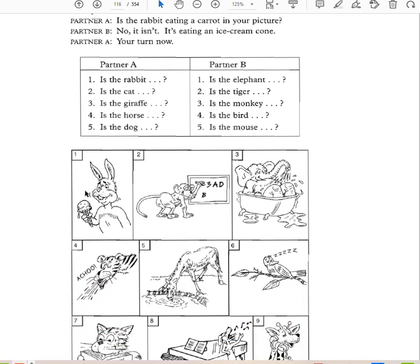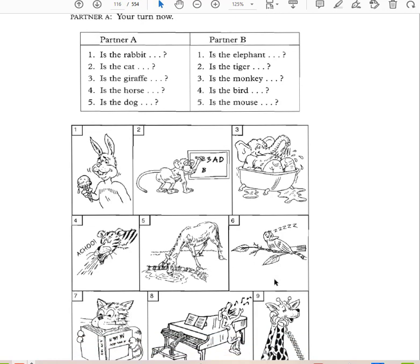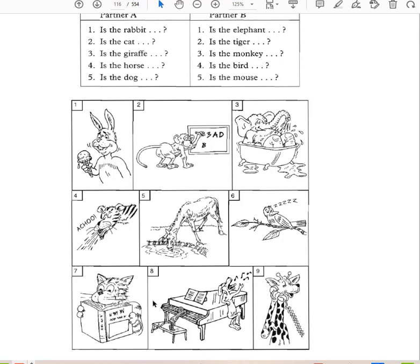Is the rabbit eating an ice cream? Is the monkey riding on the blackboard? Is the elephant sitting in a bathtub? Is the tiger sneezing? Is the giraffe drinking water? Is the bird sleeping? Is the cat reading a book? Is the dog singing? Is the giraffe talking on the telephone? Is the giraffe drinking water?